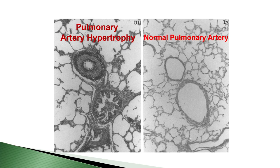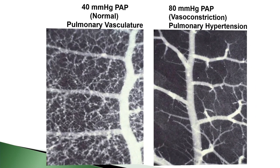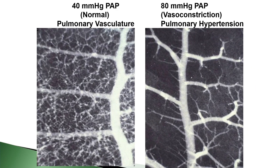And then if you look at a section of lung tissue, right? Here on a normal animal, you see this lung tissue, and all the white here is all the arteries and all the capillaries within the lungs, and this is where the blood flows in order to become oxygenated, right?